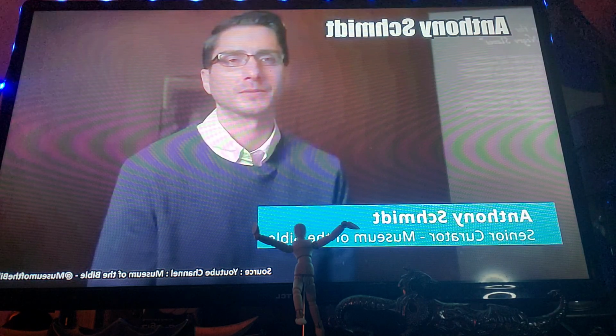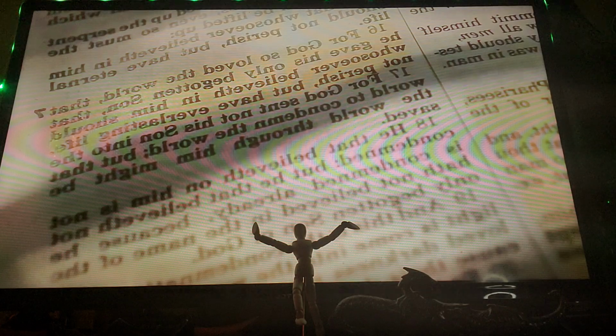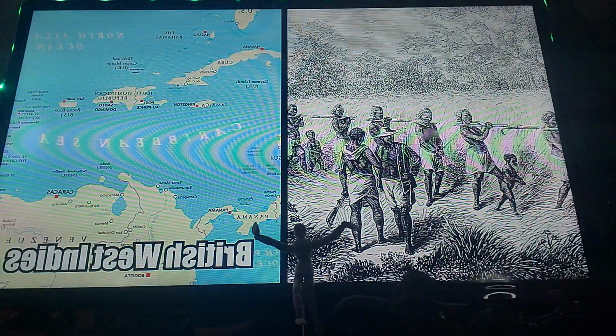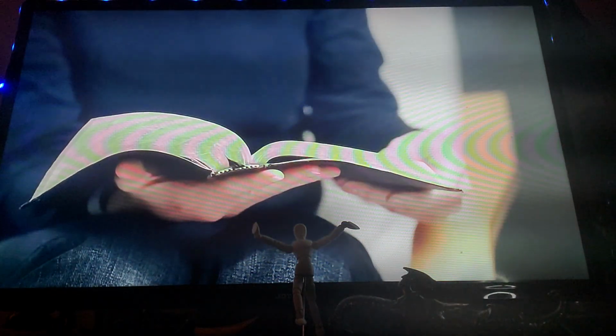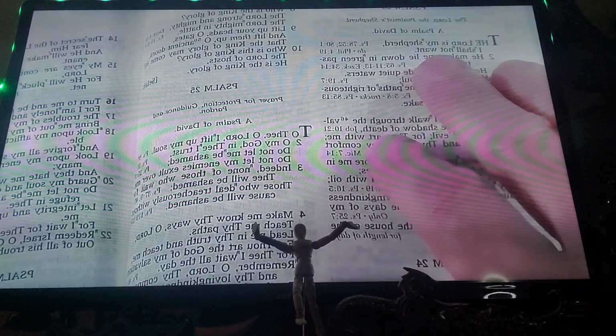Anthony Schmidt, a curator at the museum and an expert in religion, said this Bible was published in 1807. It contains bits and pieces of the Holy Bible, but was tailored specifically for African slaves in the British West Indies, known today as the Caribbean. You've already learned today that the Bible has changed, and is indeed constantly changing, depending on interpretations. Certain books are removed, certain books are added.